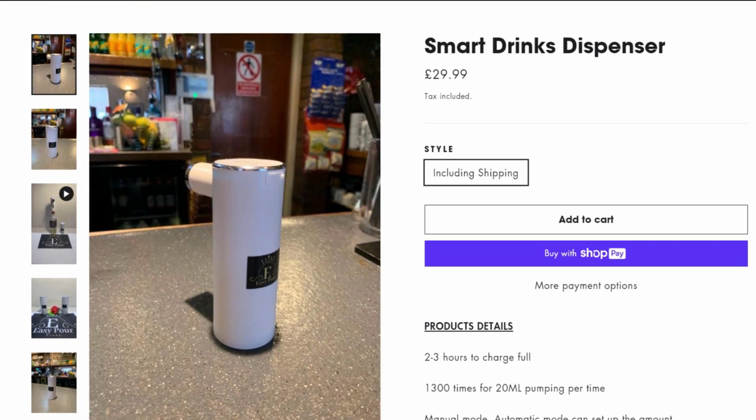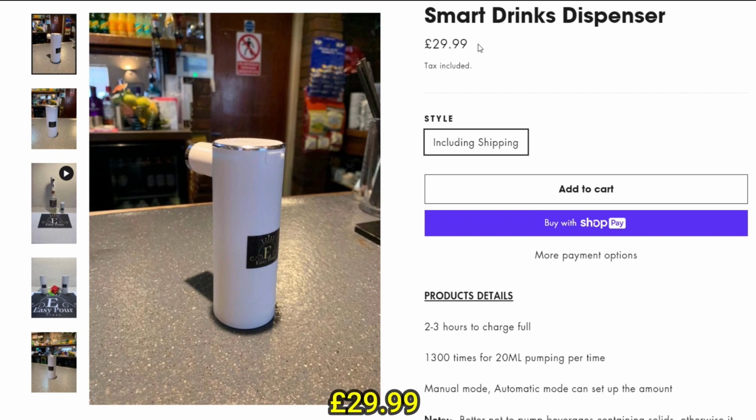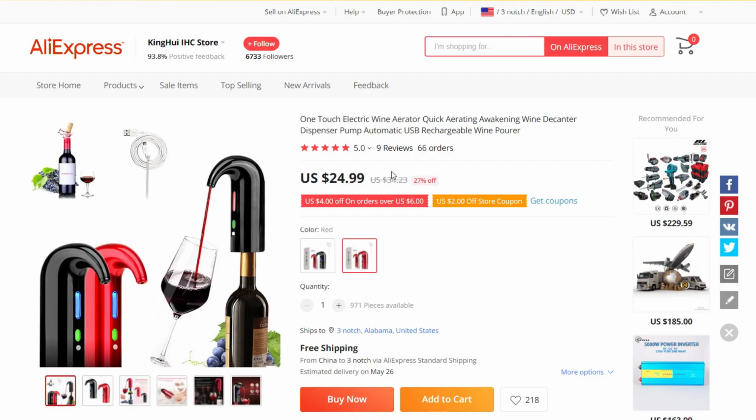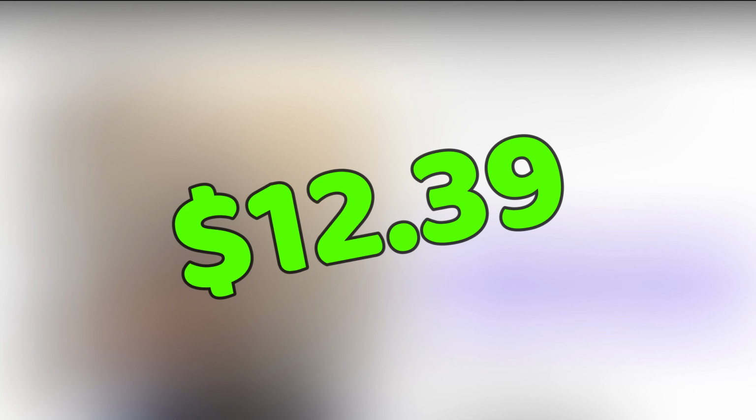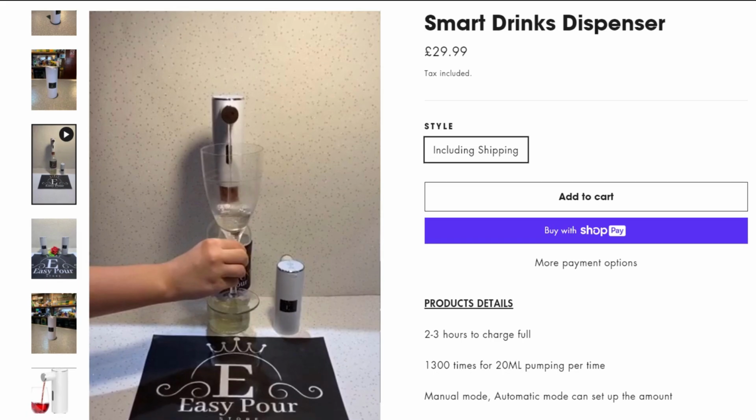On the next product we have this wine pump. The website selling this product has it priced at £29.99, which is about $37.38. I found this product on AliExpress for $24.99, and with a completely free shipping. After all, you are looking at an amazing profit margin of $12.39.